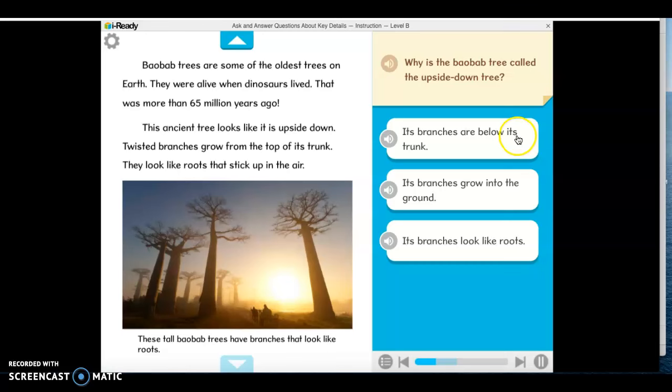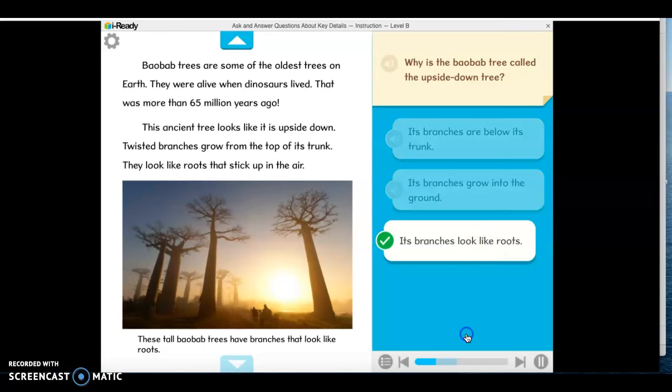Is it because its branches are below its trunk? I don't see branches below. Below is at the bottom. Its branches grow into the ground? I see the branches up top. Its branches look like roots. Hey, I think it says that here. They look like roots that stick up in the air. What are they talking about? The twisted branches that grow from the top of its trunk. So the answer is the last one. Yes, you got it!